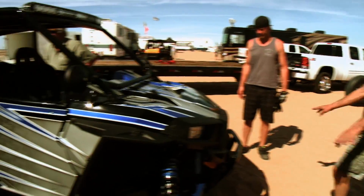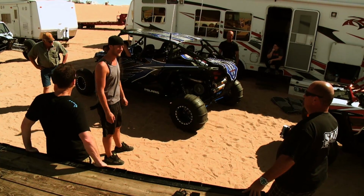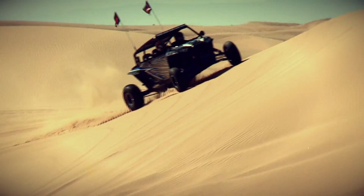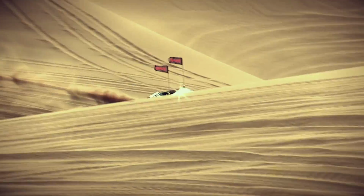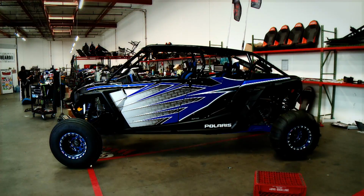This thing drew a crowd everywhere we took it, which is what we wanted. So the look of it, I think, is just spot on. It's amazing, especially out in the sun. I mean, every car we build is special, and every car we build is fun, but this one, we definitely threw the book at it.